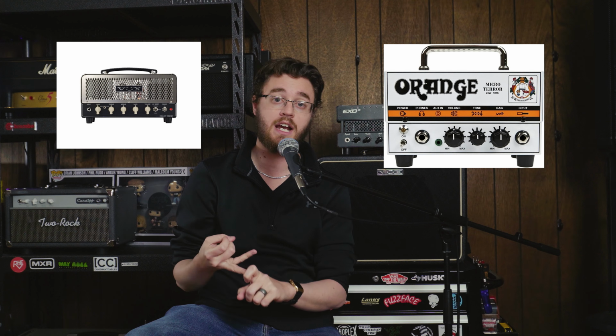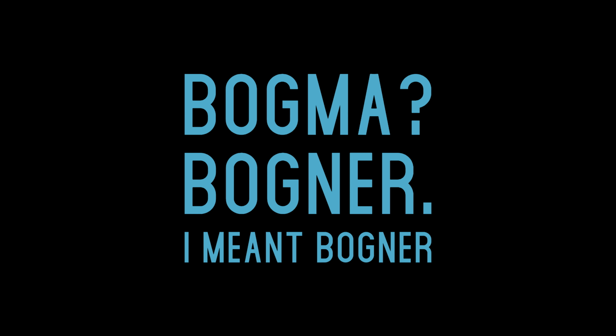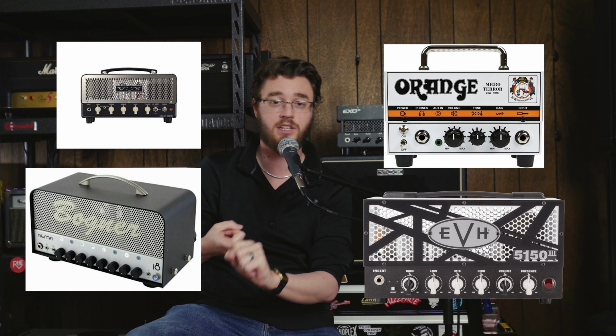Now, I will pause to say, this kind of thing has been done before, and I don't think it's a bad idea. An amp that is cut down to just the chassis to be a lunchbox style amp so that it can cut down on weight and cost is something that plenty of companies have done. The Vox Night Train, Orange Tiny Terror, Bogner Atma, EVH 5153, there have been plenty of these out on the market.